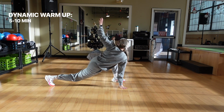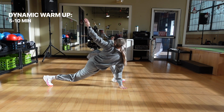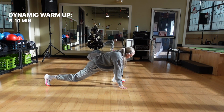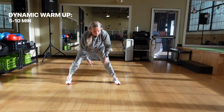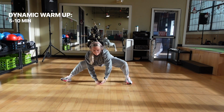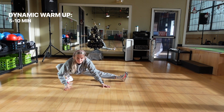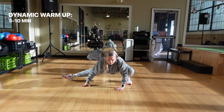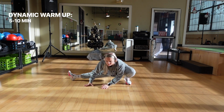You're just gonna go into a lunging position and rotate your upper body, put your arm towards the sky. This is called the world's greatest stretch, something like that. And it's just really good, opens up your hips. And then I do side to side lunges. Again, I don't do any specific sets, reps, whatever. I do one set of everything, but I just do the reps until I feel good, until my muscles feel like they're ready. This one also just stretches out my hips.